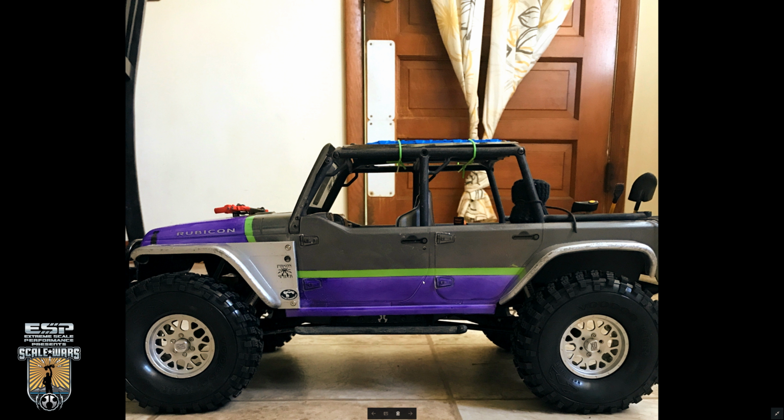What else? Paint job's kind of cool, actually. I'm not going to lie. The purple, green, and gray, not a bad look. It's a little weird, combination with the silver fenders, but not a bad look. I would say, though, a fresh paint job on this, like an all black or a matte black or something like that with those fenders, would look pretty sick.